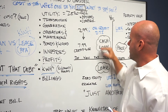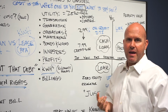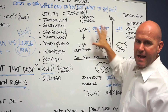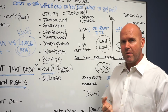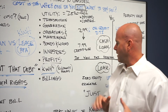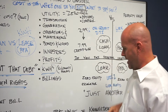But then we go with a loan. A loan is going to be on your credit score, and some people see that as a bad thing. And then they have a variable interest rate. That's the downside of a loan. The upside is if you sell the property or refinance, it has no impact on the buyer. Where all three of these actually do have an impact on the buyer.